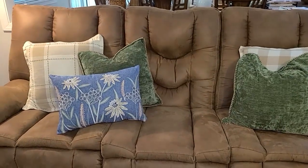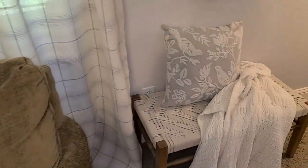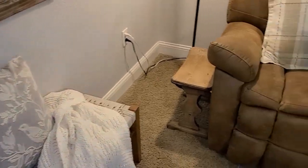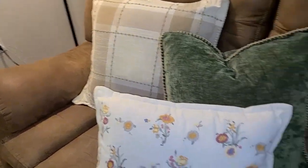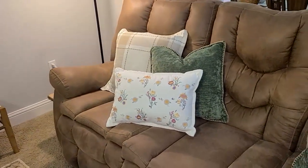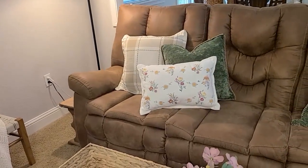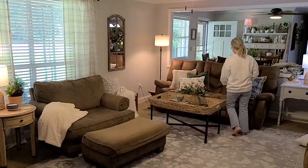Okay, let's see what else we can do. Okay, how about this pillow that's on my 2.5? Let's see here. I've got that little bird pillow, but I kind of like that one right there. I don't think that one's going to go any better. Let's put this one. Okay, there's that one. I may like that better. Let's see. Let me play around with these pillows for just a little bit. Hang on.